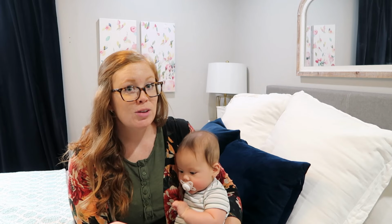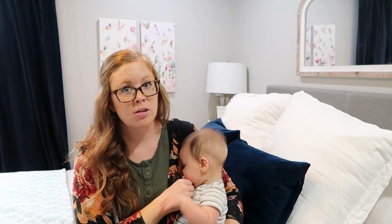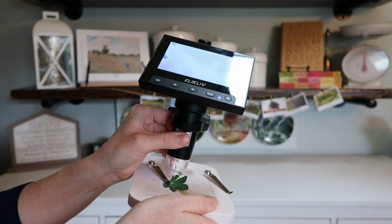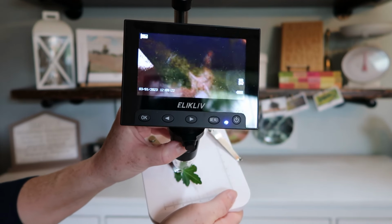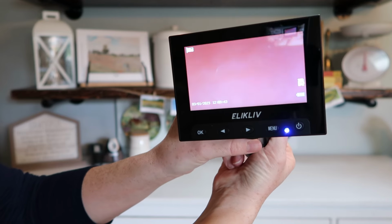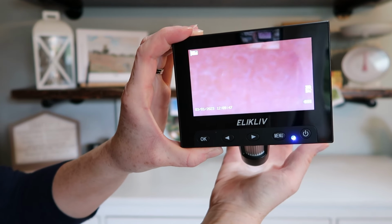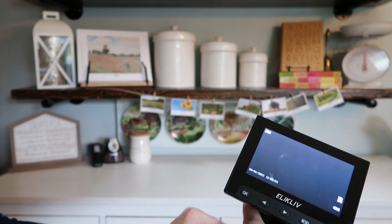Something we've used for over a year and loved in our homeschool is a digital microscope. We absolutely love this one. What I love about it is that you can take it off of the stand and bring it outside, bring it around your house. If you want to go look at flowers in your yard, you don't have to cut the flowers and bring them in. You can take it outside and look on the screen at all the different things in nature. Take it on walks, take it on hikes, and look at things up close.